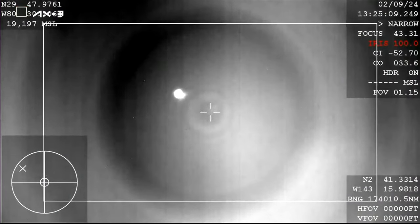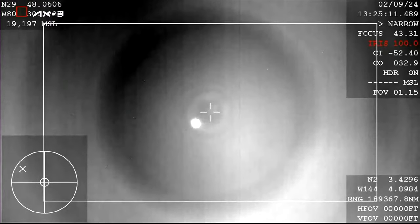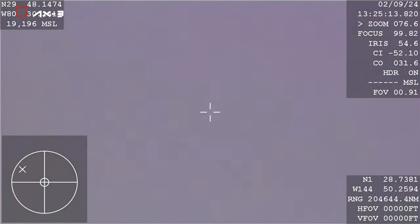And looked like the seat rotation was completed, and now they are ready for those drogue parachutes to deploy.